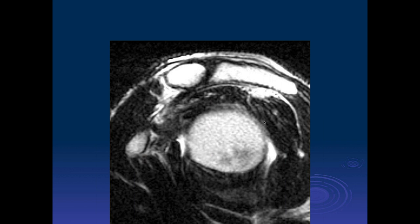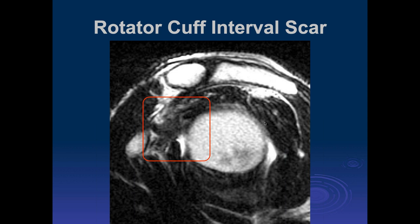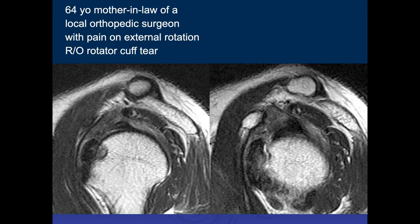So on the sagittal image, we see essentially near complete effacement of the rotator interval. So that effacement of the fat within the rotator cuff interval. And the next thing you need to look at is the middle glenohumeral ligament on the axial images and the inferior glenohumeral ligament on the coronal images to see thickening of those. And you look both for thickening and edema. Okay. Ashley, what do you think of this case?